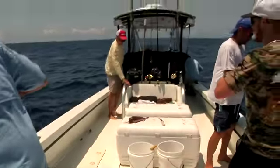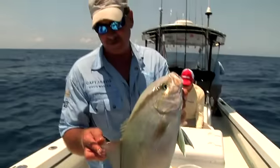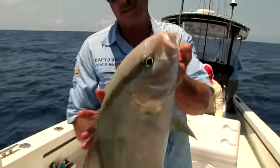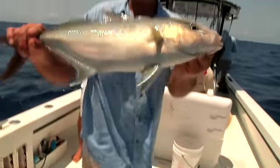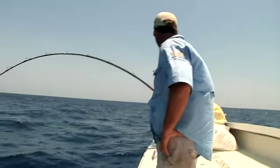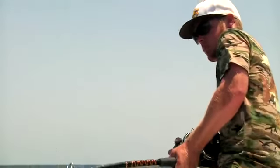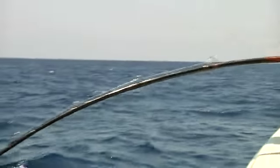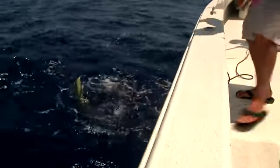Pompano way out here. Dang. Travis, you know how to catch everything. Little barjack, good eating. You can tell the barjack from the amberjacks by looking at the girth, and the barjack has that long dorsal. Good eating. Oh, good job. Good eating.